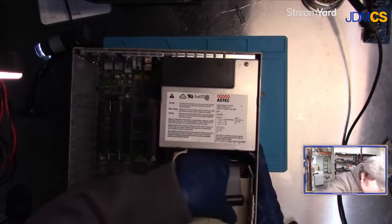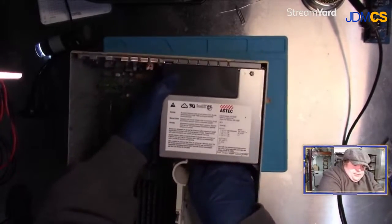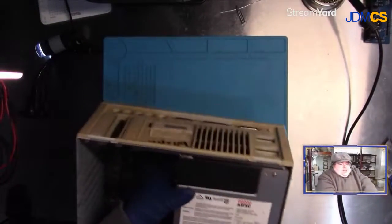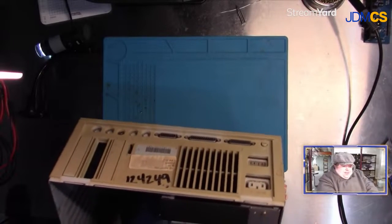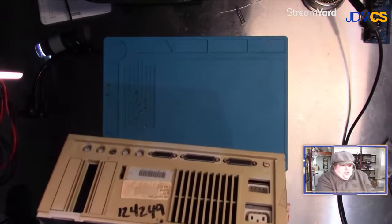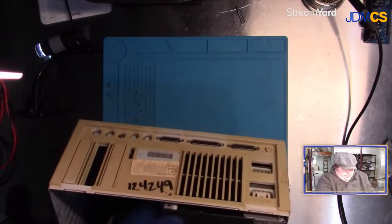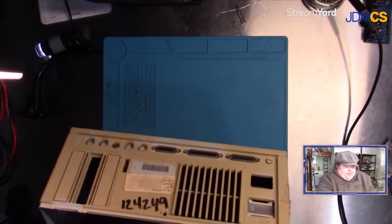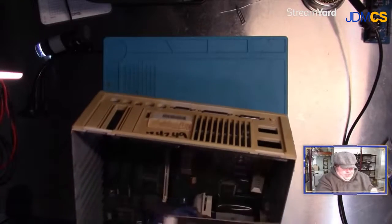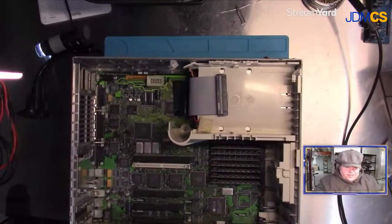Is that what they're talking about? All the way down there? Oh! There it is. It's under the power supply, on the front, I guess the front side. Come on, power supply. I know you can do it. Come on out. Don't be shy. There we go. Alright, the power supply is out.